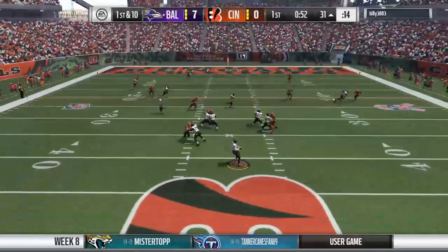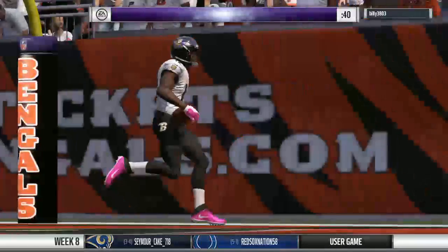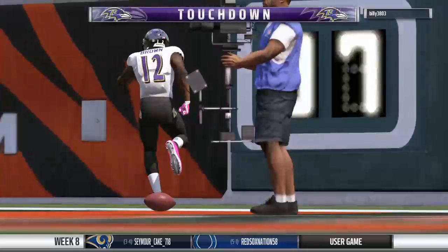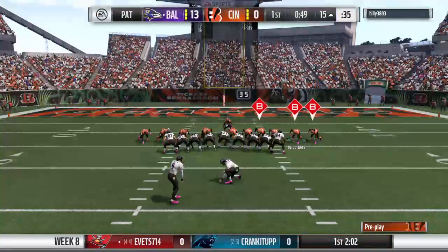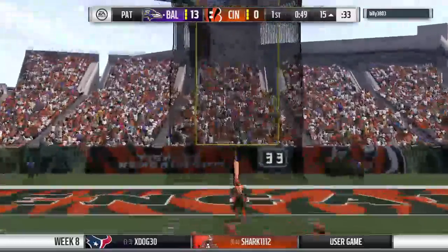Throwing here on first down. Flacco. He's going to let this one go deep. Got a man. It's caught for a Ravens touchdown. John Brown, his 5th touchdown now on the year. And the Ravens will extend their lead. And he puts it through.